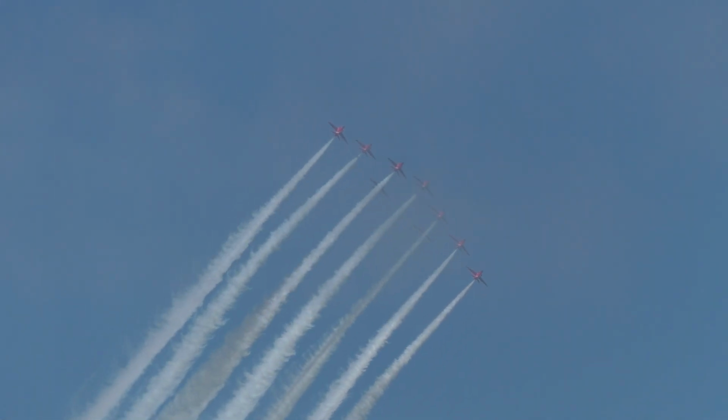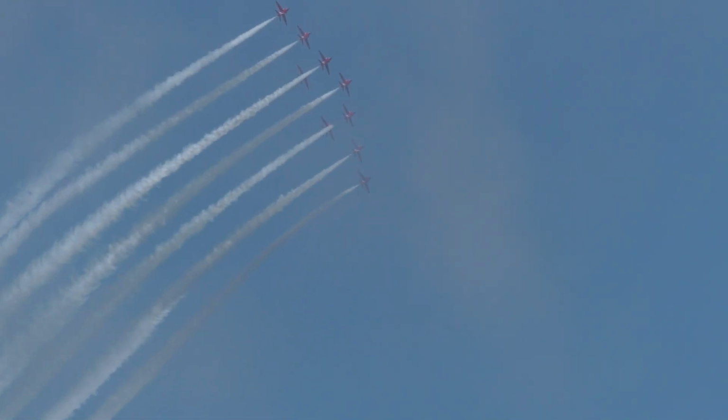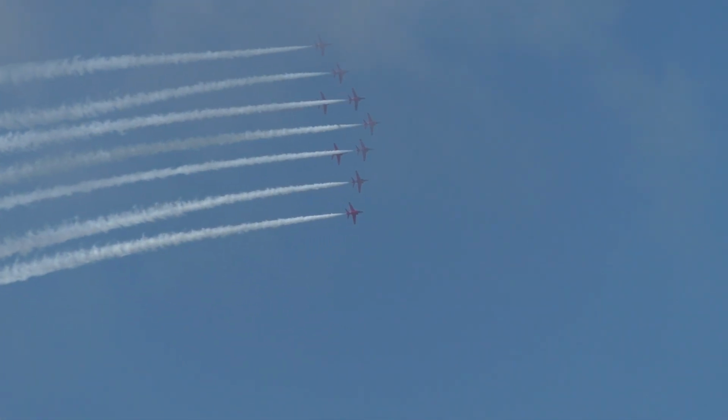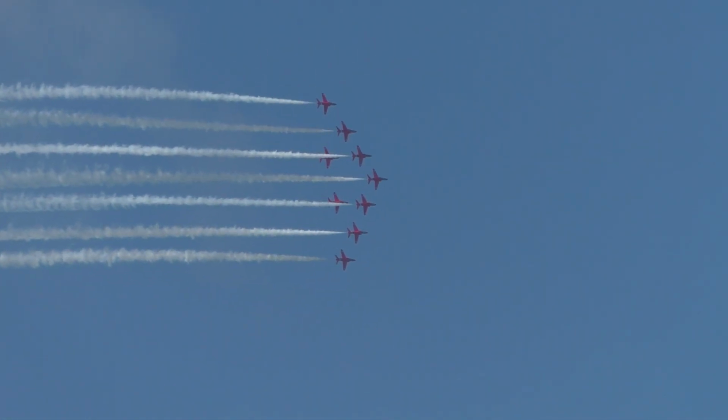And then myself, Red 10, former Tornado GR4 pilot, former qualified flying instructor on the Hawk T Mark II. I fly the spare jet everywhere and also do some photo chasing. Of course, we are commanded by Wing Commander Adam Collins, Red 11. Former Tornado GR4 pilot, and he flew the F-111 while on exchange with the Royal Australian Air Force.